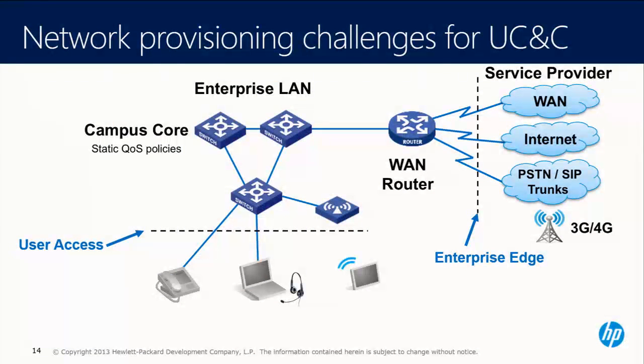So what I want to highlight from the networking challenges around QoS is that there are really two key areas in the network where QoS is a problem. And I want to explain why that is starting to become a problem, much more so than it has in the past. Yeah, there's the user access layer and then the enterprise edge, kind of like you were highlighting towards the service provider. These are the two big areas where you're going to have problems.